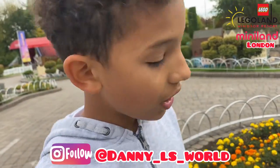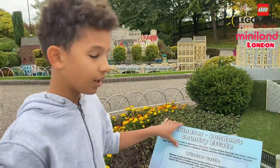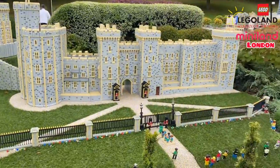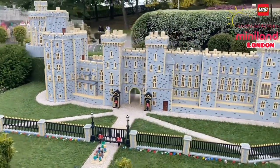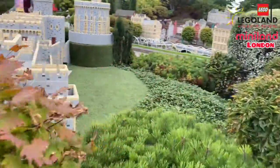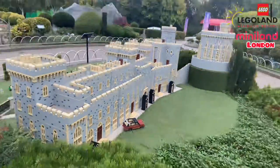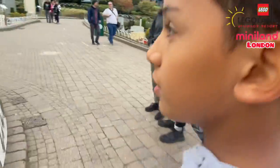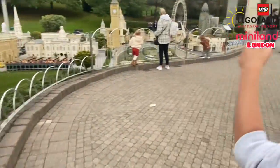So guys, if you haven't heard of the Queen's death, this is where she got buried, Windsor Castle. And if we see over there, this is where she got buried. Goes behind the thing. Just back here. Yeah, I mean, we don't really see her grave, but we need to go to probably the Ben.